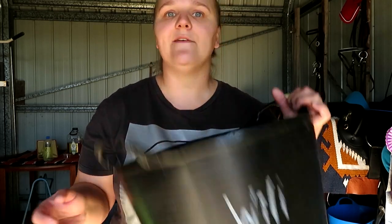So you know what happened? I bought the black one. But then I got home and Mum was like, you know, I had a black bucket that you could have used. And I'm like, I completely forgot. Then I went down to the feed store to get wormers for the horses. Guess what I found? A feed bucket, but it was green.